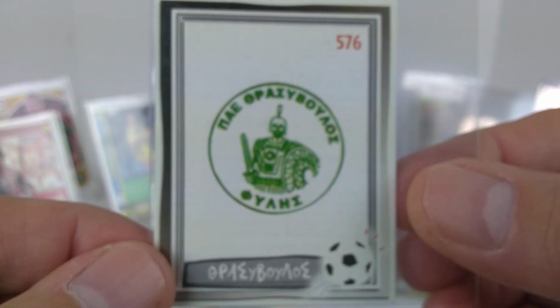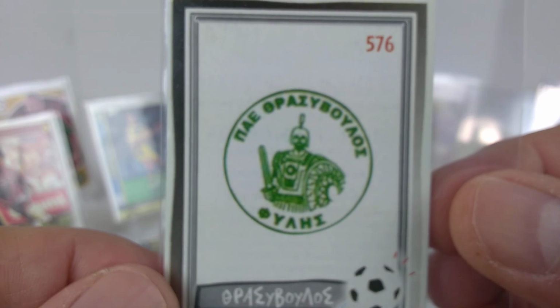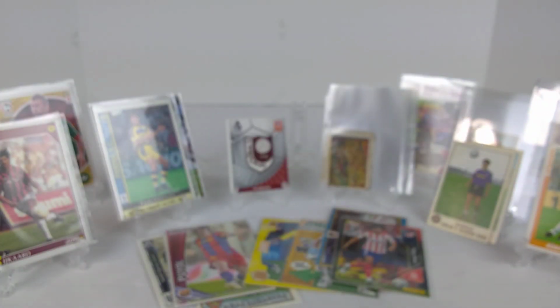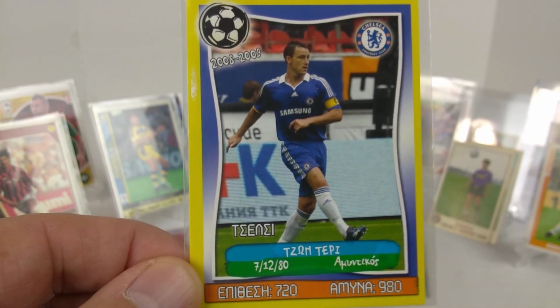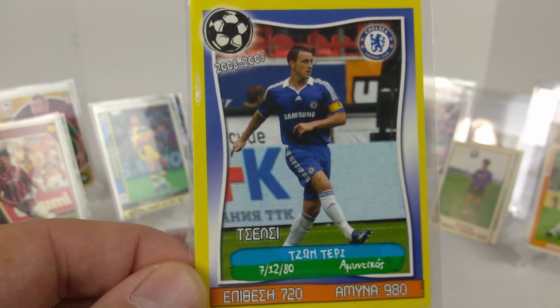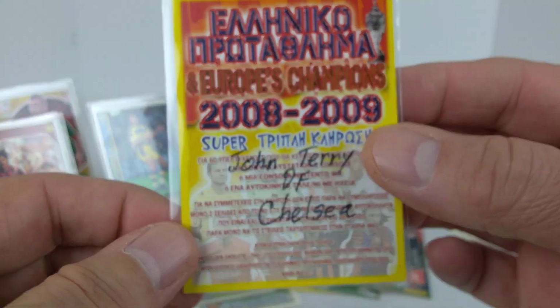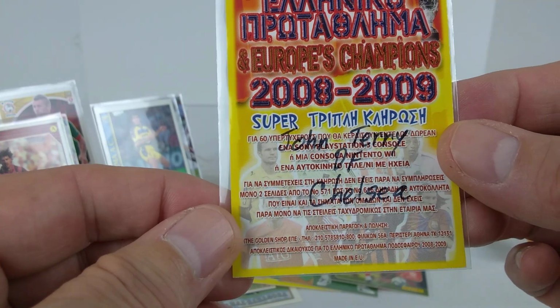Here's Thrasivoulos Philis' logo card. You can see the number there. You're up to 576. And all the backs are the same. There's also cards. And here's John Terry of Chelsea. Now, this set is for the Champions League 08-09. And so they give you a lot of infos back here.